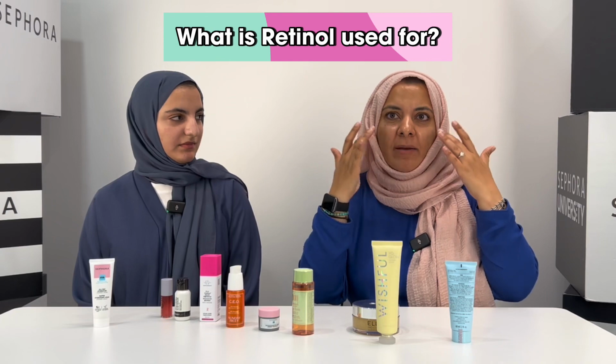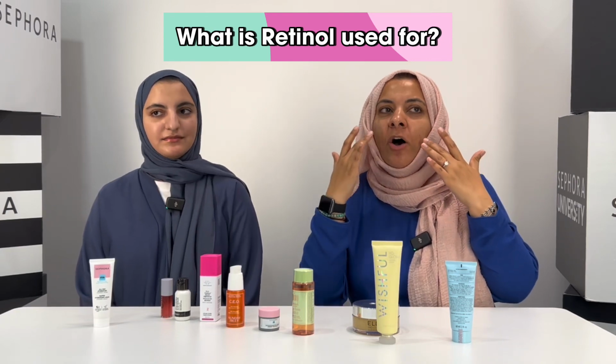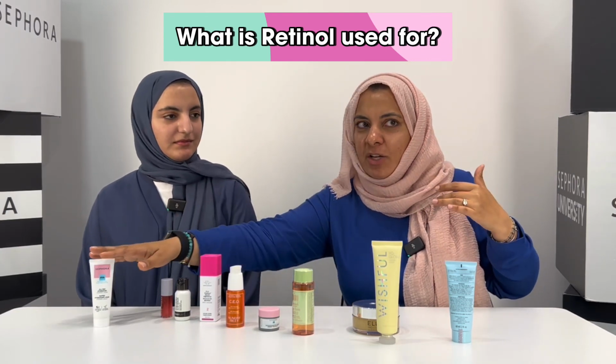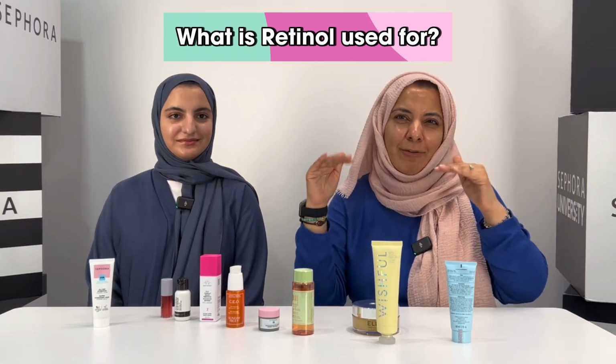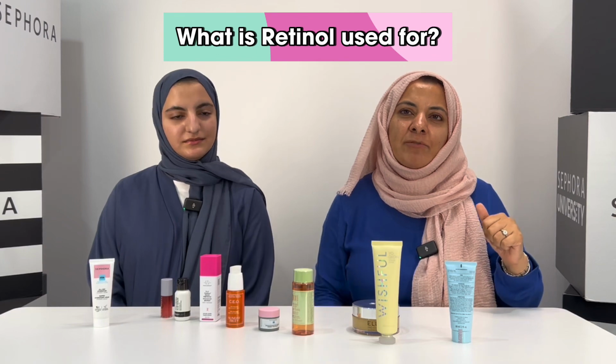But still, we're really careful and cautious about it. And we know, okay, it's getting a bit dry, so now we have to hydrate. Okay, now it's getting a bit oily, so now we have to use more retinol. So it's kind of like a formula that I think you have to play around with and get comfortable with.